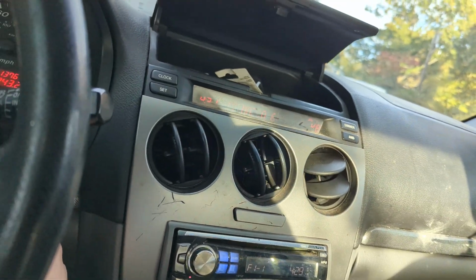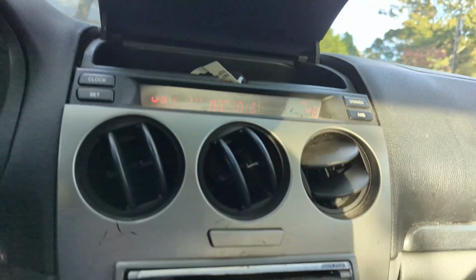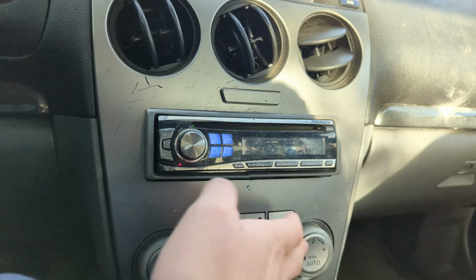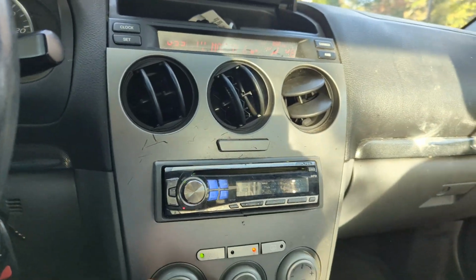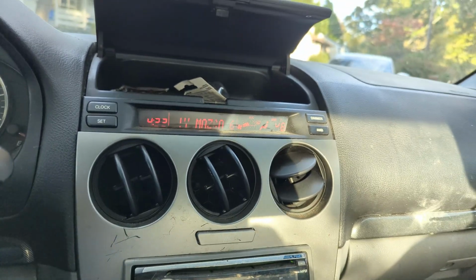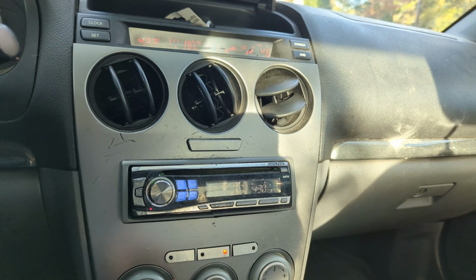Let's see, ambient. Oh, well, I guess the... What is that? Oh, yeah, there we go. Ambient. Yeah, I'm gonna change out this display if I keep it. That works. Sounds like. Let's see. Push off. Oh, auto. So now we have this. But there's no fan. I can hear something clicking, but maybe there's a relay missing. I'm not sure about that. Front, no.